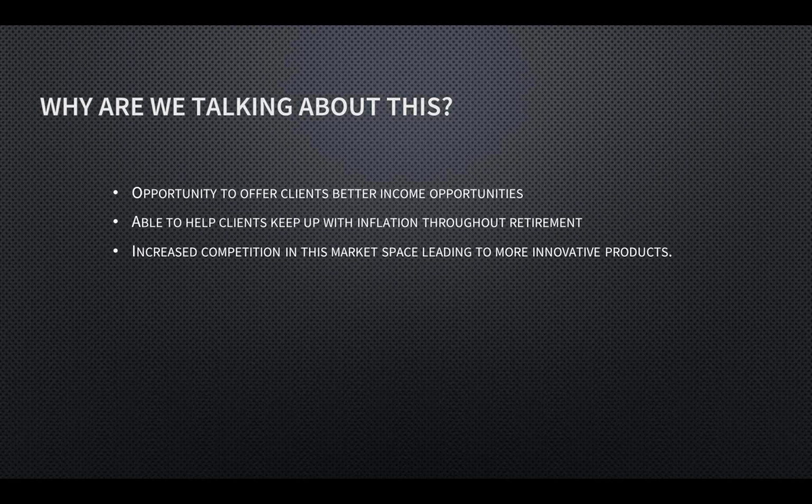All right, so we're going to talk about some long-term solutions for some annuities. All the products we're going to be looking at today are going to be very similar. I will tell you all of them are going to require a 10-year wait to turn on income. All of them are going to have good accumulation options. A lot of them are going to have uncapped strategy options we can look at.